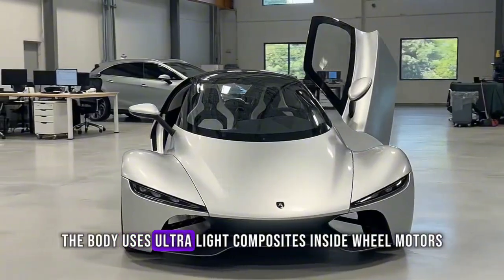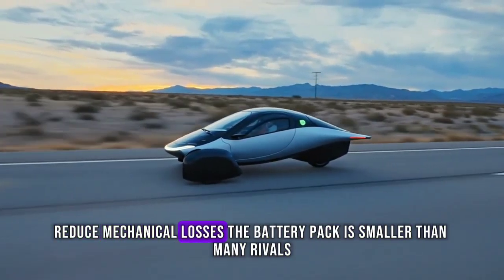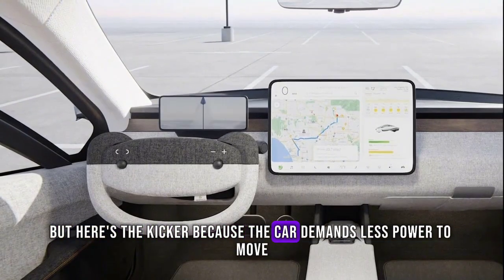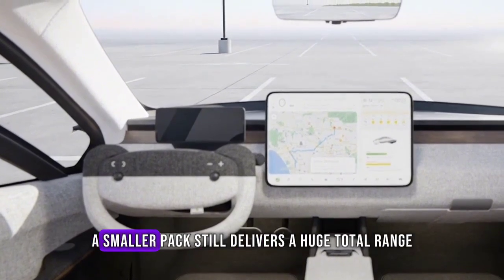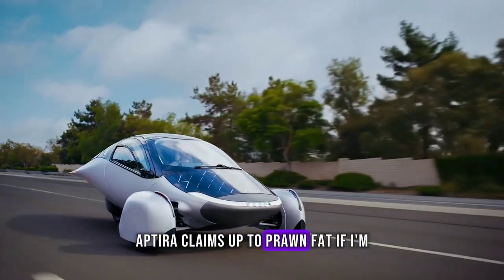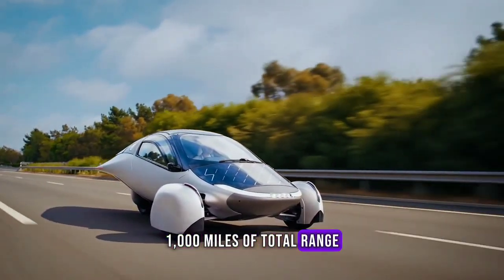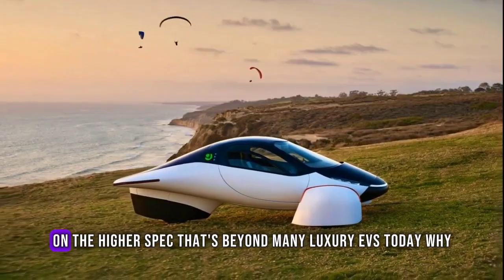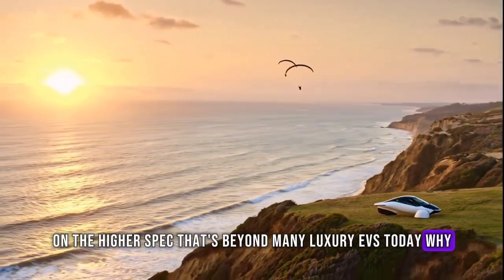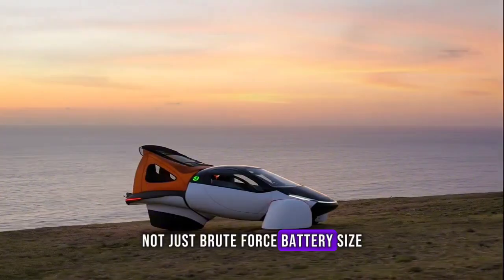The body uses ultra-light composites. In-wheel motors reduce mechanical losses. The battery pack is smaller than many rivals, but here's the kicker. Because the car demands less power to move, a smaller pack still delivers a huge total range. Aptera claims up to 1,000 miles of total range on the higher spec, that's beyond many luxury EVs today. Why? Because the whole system is optimized for efficiency, not just brute force battery size.